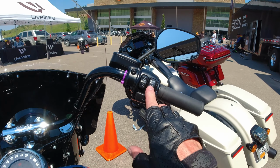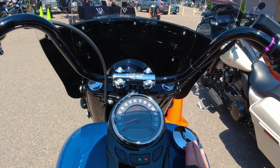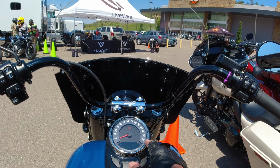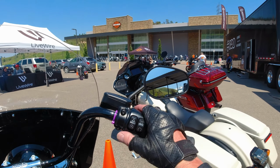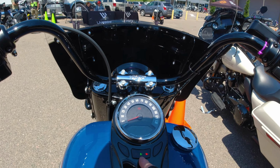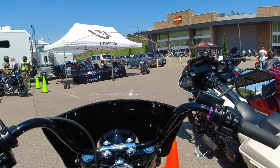All right, so to turn it on, turn on the ignition. I love this display. This is like the Fat Boy display. We actually have the miles per hour up top, and then you have different things you can put on the bottom. You can put the RPM or whatever. And here's where you start it. Make sure it's in neutral. You can pull on the clutch, hit the button, and start it right up.